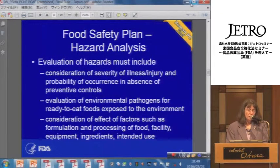The hazard evaluation has to include consideration of the severity of the illness or injury if the hazard were to occur, and the probability that the hazard will occur in the absence of preventive controls.